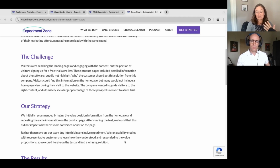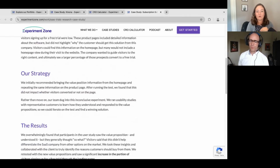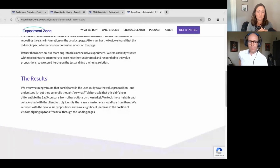And the response was something like, this doesn't help me see them differently. The actual value propositions were the problem, not the placement, or that they didn't know about them or didn't see them. So while we found they all saw it and they got that "so what" response to it, we ultimately were able to work with the company and iterate and find better ways to position what they do. And then that led to, in the next test, same test, different value propositions, an increase in conversion to free trials.